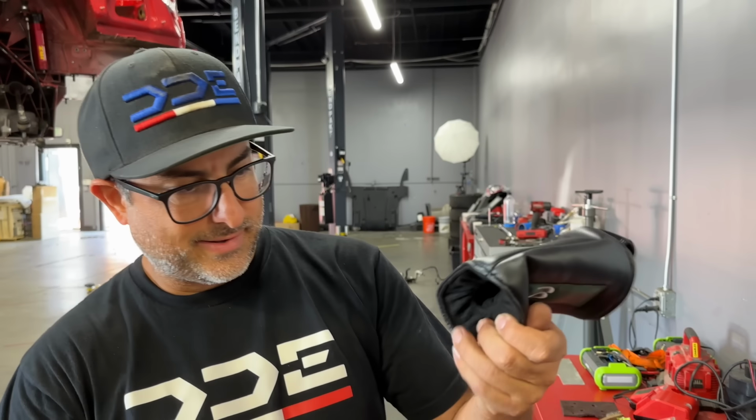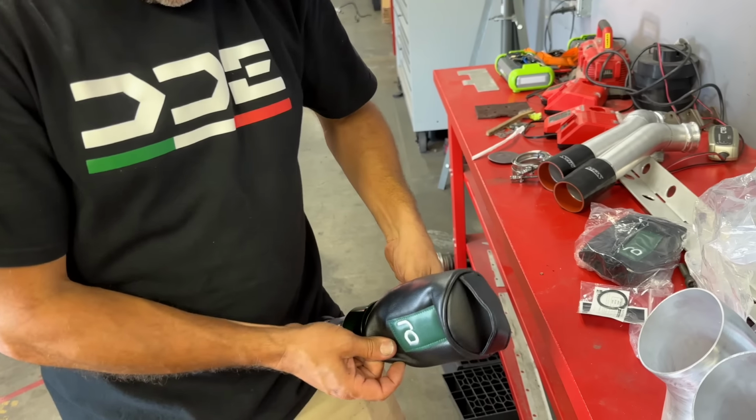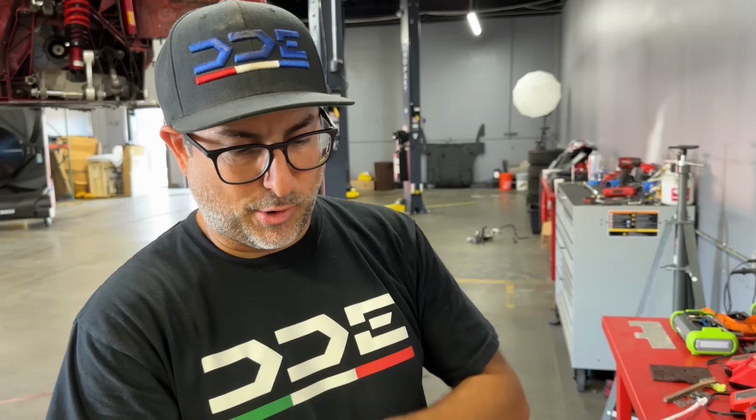Here's that little cap, or little cover. So you can just pop that on there. Maybe it'd be easier if it was on the tank. There we go. It's pretty tight, so it's very snug.